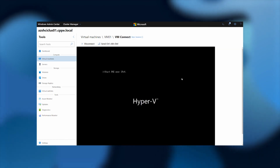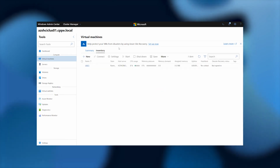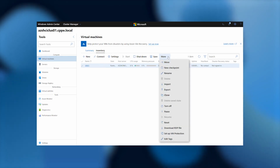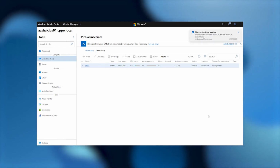And you'll see it's obviously not got an operating system, so it's going to attempt a PXE boot in this case. I'm going to come back out of there and go to virtual machines and show you how easy it is to initiate a live migration by selecting that VM, clicking more, clicking move, and you'll see I can choose another server in the cluster, or just the cluster in general.